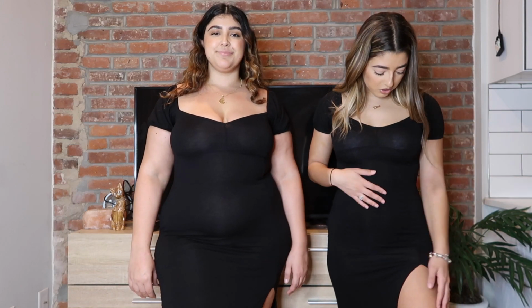Yeah, and this could also be cute for a picnic. Definitely. No, I really like it. Might be a little bit hot with the black, but I still think it's super cute. But the sleeves and the slit really do it for me.